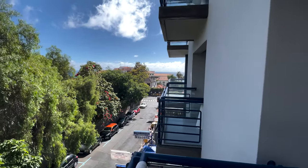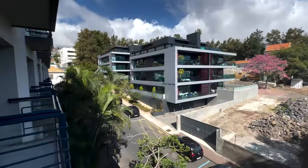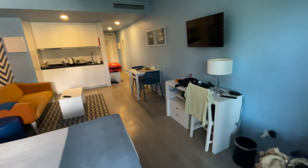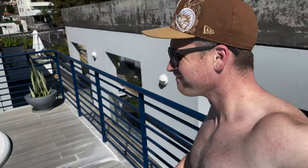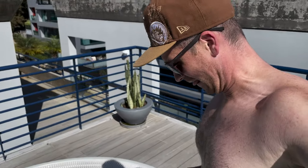Even sea view, as you can see. I will zoom in. Right over there. It costs like 60 euros per night and it's really spacious. Everything around, a lot of supermarkets, stores, shopping and a lot of restaurants. There's also a cute pool area with free access on the top floor. And now let's enjoy our stay. Yay.